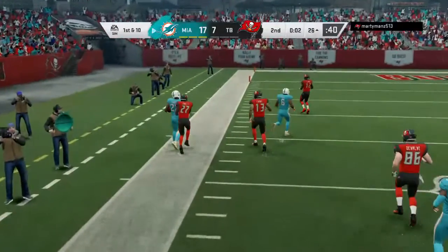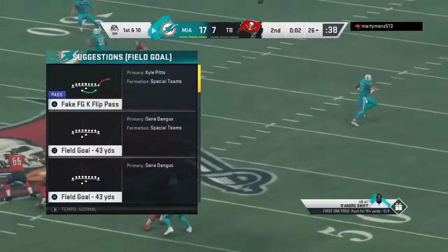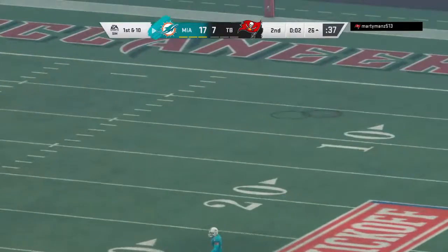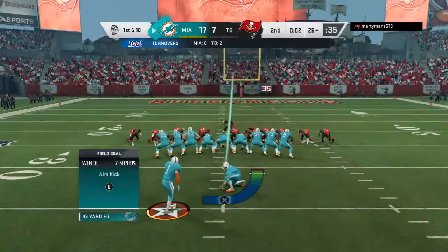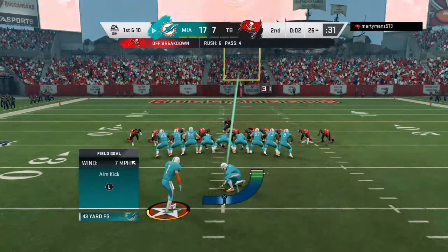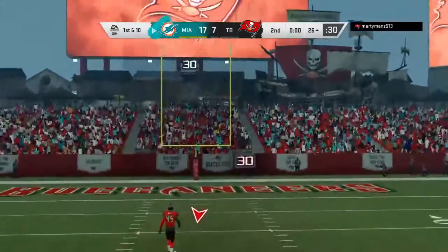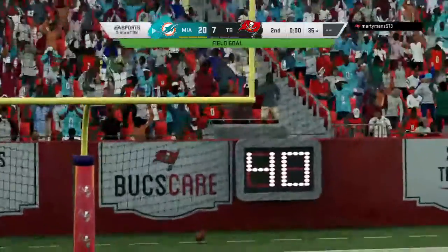And he is finally out of bounds, but not before taking it down inside the 30. He was looking that time for Stills. So with 2 ticks left here in the half, on is the field goal unit. He hit his first. Now this from 43. And this one is right through.